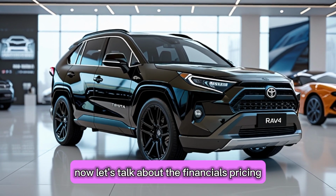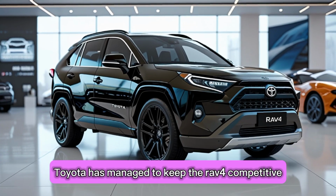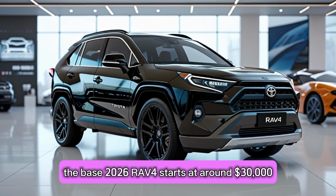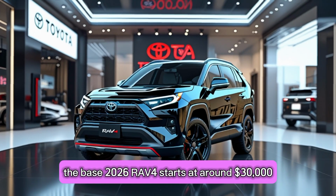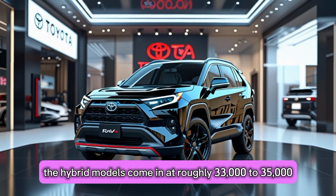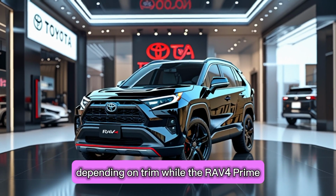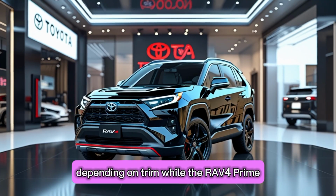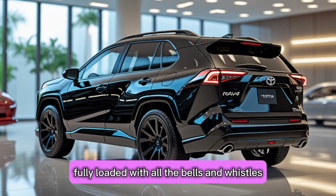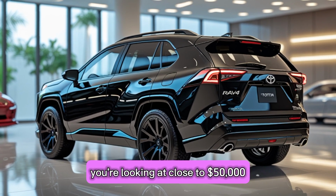Now let's talk about the financials. Pricing. Toyota has managed to keep the RAV4 competitive despite the upgrades. The base 2026 RAV4 starts at around $30,000, which is still within reach for many families. The hybrid models come in at roughly $33,000 to $35,000 depending on trim, while the RAV4 Prime plug-in hybrid begins around $44,000. Fully loaded, with all the bells and whistles, you're looking at close to $50,000.